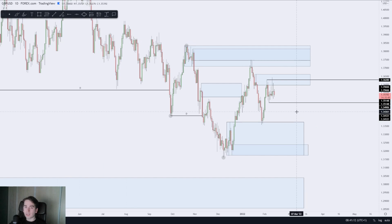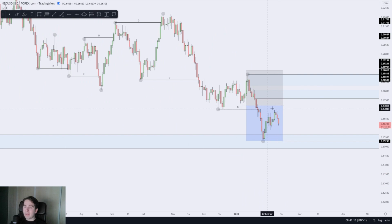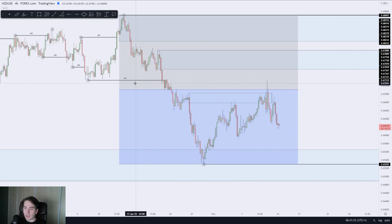Let's head over to our next pair, which is Kiwi dollar. And Kiwi dollar made a beautiful retracement exactly to the equilibrium of the overall bear swing range. Excuse me, just have to adjust it. Yeah, pretty much perfectly towards that 50% mark of the overall swing range. As we can see, it dived into it, then straight away rejected. Some very nice price action. Kiwi dollar, very similar to Aussie dollar, is currently waiting for further downside.